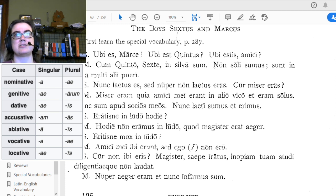Nunc laetus es, sed nuper non laetus eras. Cur miser eras? Miser eram quia amici mei erant in alio vico, et eram solus. Nunc sum apud socios meos. Nunc laeti sumus, et erimus. Eratis in ludo hodie? Hodie non eramus in ludo, quod magister erat aeger.